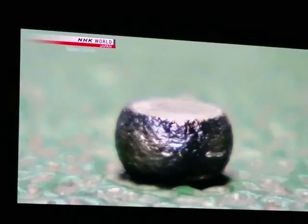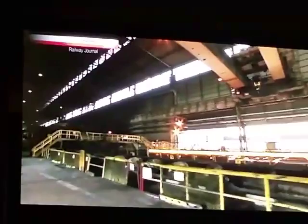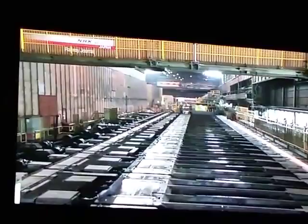This is the production line for the long life rails. Steel passes through several mills and is gradually shaped into rails. After this, the heat treatment process begins. Unfortunately, we couldn't film any further.